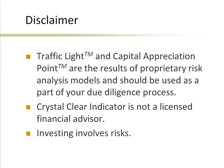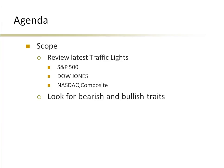Prior to going into the detail of the presentation, here are the disclaimers. Traffic light and capital appreciation point are the results of a proprietary risk analysis model and should be used as a part of your due diligence process. Crystal Clear Indicator is not a licensed financial advisor. Investing involves risk.